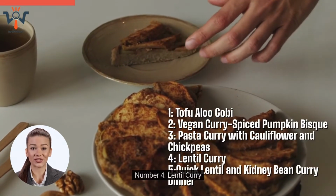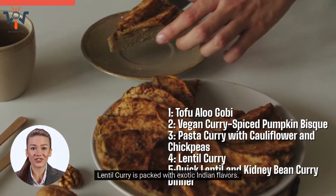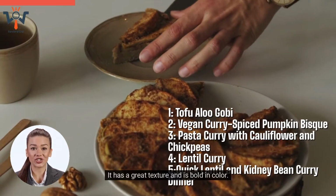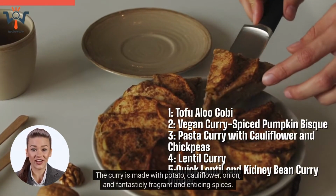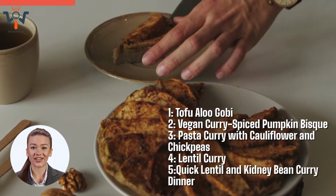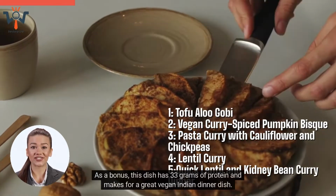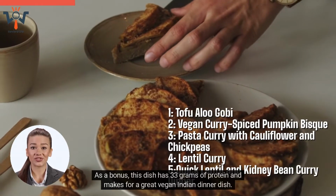Number 4. Lentil curry. Lentil curry is packed with exotic Indian flavors. It has a great texture and is bold in color. The curry is made with potato, cauliflower, onion, and fantastically fragrant and enticing spices. As a bonus, this dish has 33 grams of protein and makes for a great vegan Indian dinner dish.